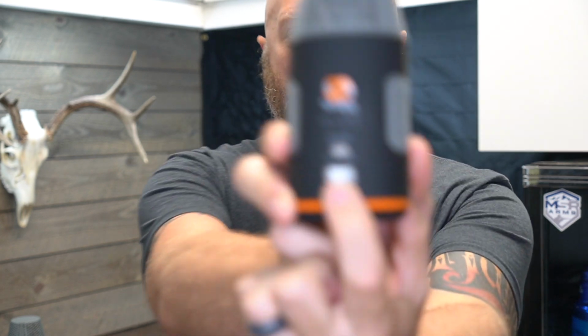This is the one that I plan to actually use this season, okay? And one of the things that I actually like about this is, you can see the USB plug right there. It also gives you the ability to use the internal battery on this to charge external devices.